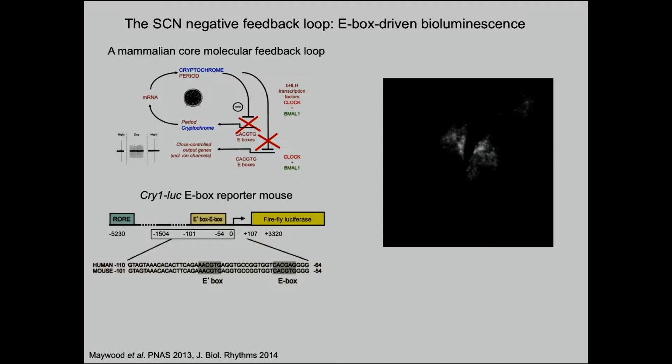And as with the calcium imaging, we can now do time-lapse bioluminescent imaging and follow this SCN slice in isolation, in this case for 10 days. And what we're watching here is the E-box being activated, suppressed, activated, and suppressed in a self-sustaining loop. So if that's the E-boxes, the argument is that this oscillation in gene activity is being driven by periodic abundance of the period and cryptochrome proteins.